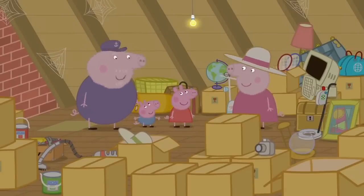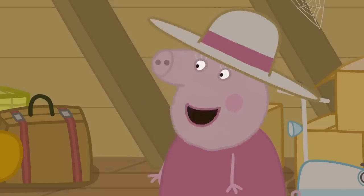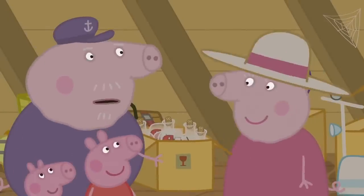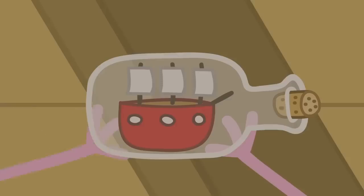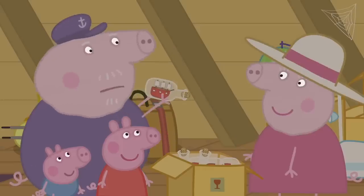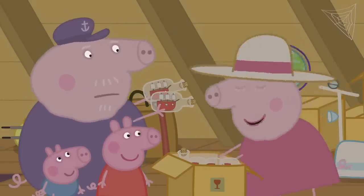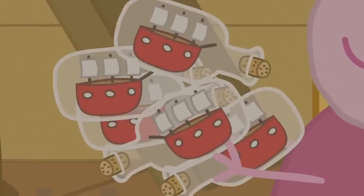Peppa and George are here to help us throw some things out. Good. Let's start by throwing out this box. Oh, not that box. Do we really need this? That's my ship in a bottle. And this? That's my other ship in a bottle. And these? They're my other ships in bottles. I need them all.